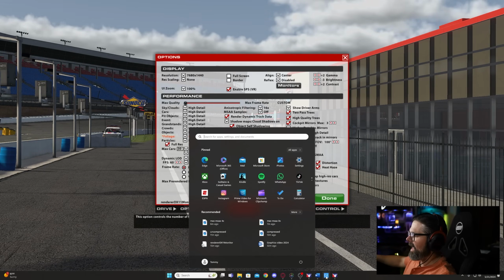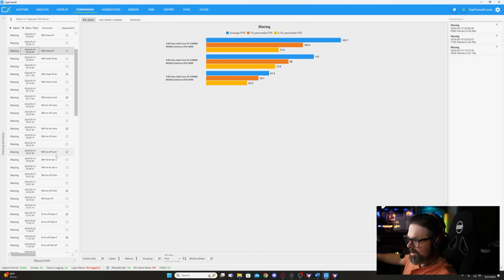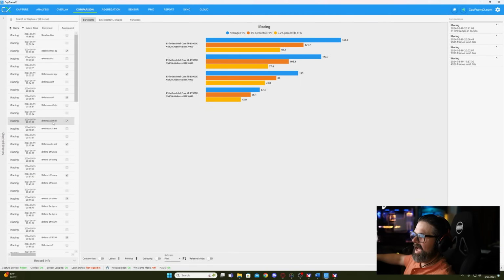If we look at the numbers here for dynamic objects, you can see that the dynamic objects gave us a nice bump in FPS. So it still has a good hit on your resources, on your system.